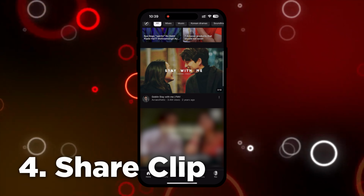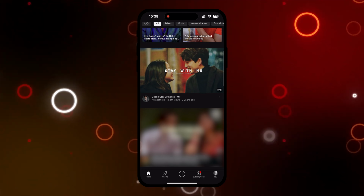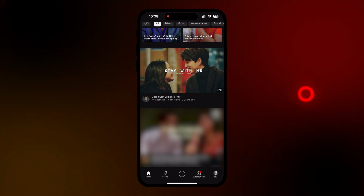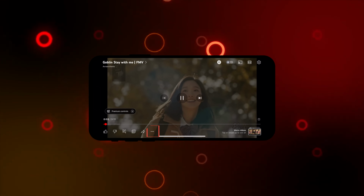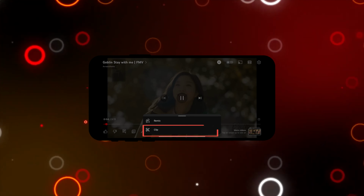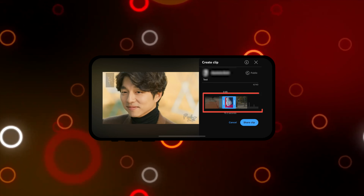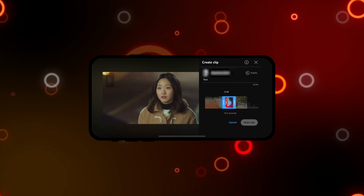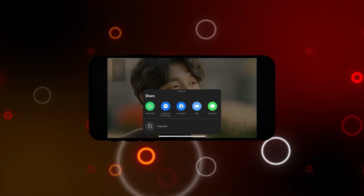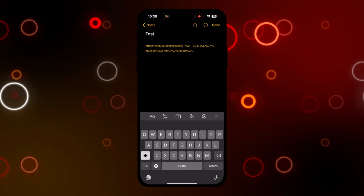Number 4. Share your clips. By far the best feature. YouTube has just added this feature, which is the clip sharing feature. Simply open a video, tap on these 3 dots, select the clip icon and name the clip. Crop it according to your choice and tap on the share button. Now that your clip is ready, you can copy paste the link to anyone. When you click on the link, a YouTube video like this will open.